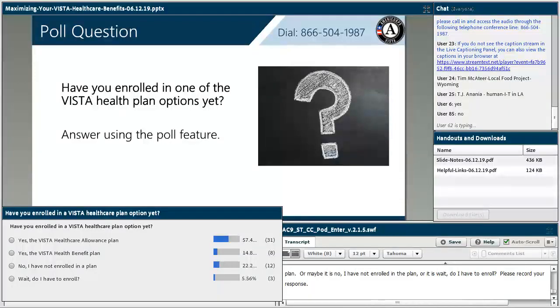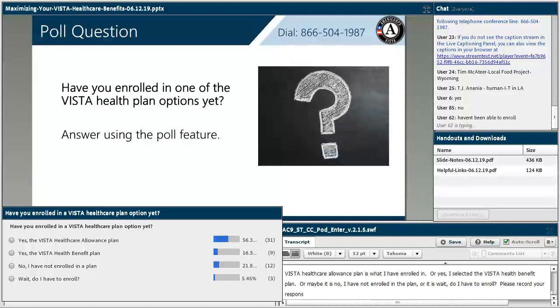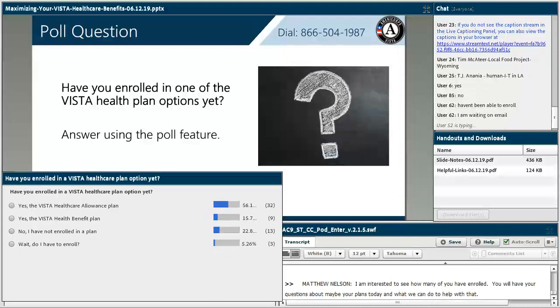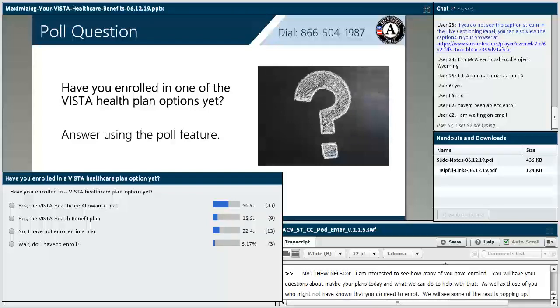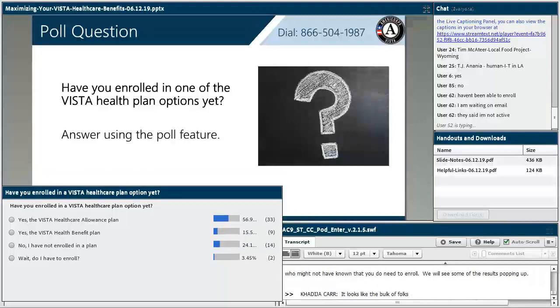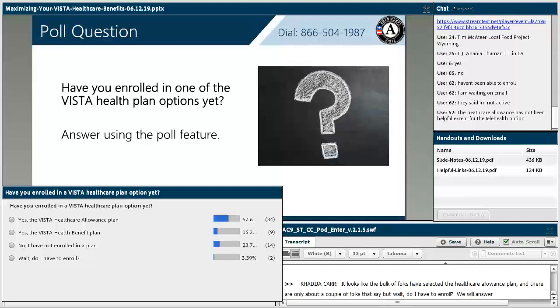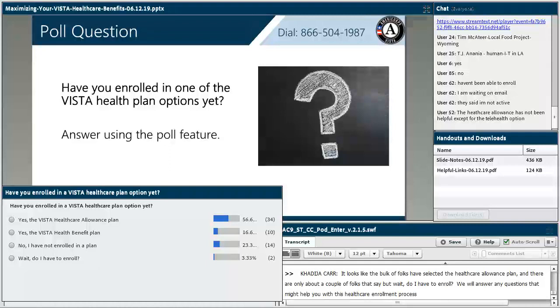And I'm actually pretty interested to see how many of you have enrolled, and you're going to have your questions about maybe your plans today and what we can do to help with that. But as well as those of you who might not have known that you do need to enroll, so we'll see some of the results popping up here. Yeah, it's looking like the bulk of folks have selected the healthcare allowance plan. And there are only about a couple of folks that say, wait, do I have to enroll? So we'll answer any questions that might help you with this healthcare enrollment process. And let's keep on going with the presentation. I think that's quite interesting to see that so many of you have already enrolled in a plan.